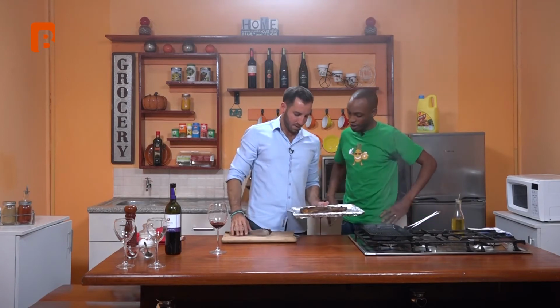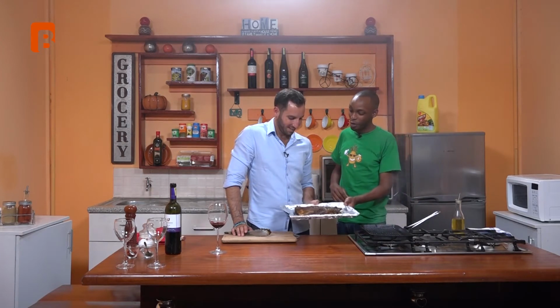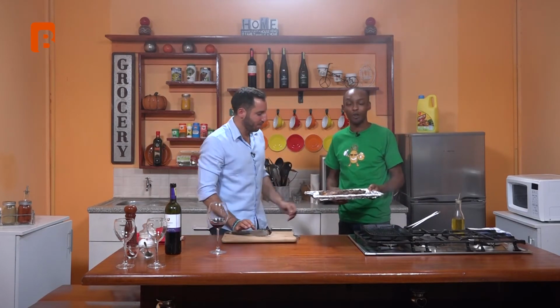What do you think of our ribs so far, Norm? Can I try them now, or do we have to wait? No, no. These are actually half cooked, so we're going to have to finish them off in the oven.